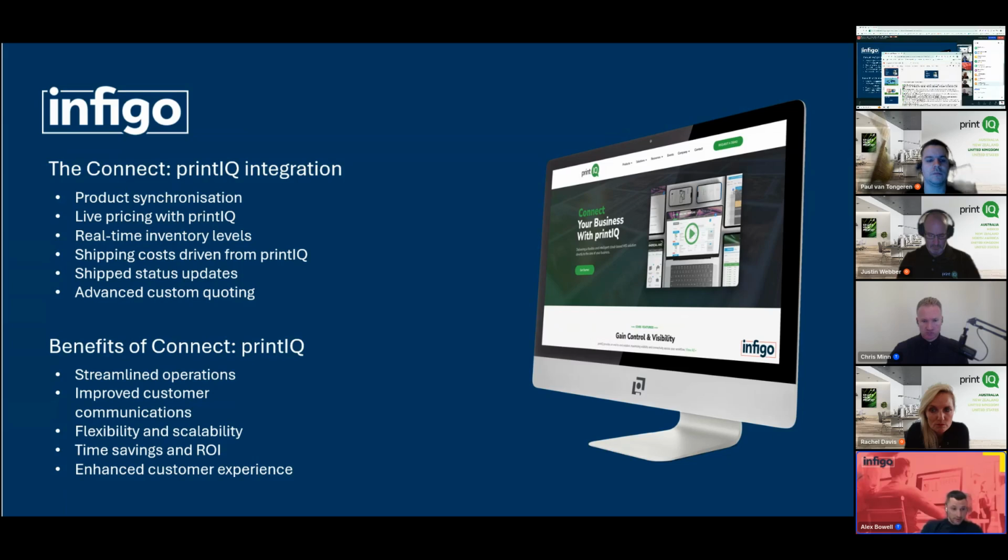Along with that, we also have automated order and shipping updates so that your customers are kept informed effortlessly. So as status updates are triggered through printIQ, shipments are processed out, customers via Infigo are notified with any sort of tracking information, so they are kept up to date and know where their order is at all times.